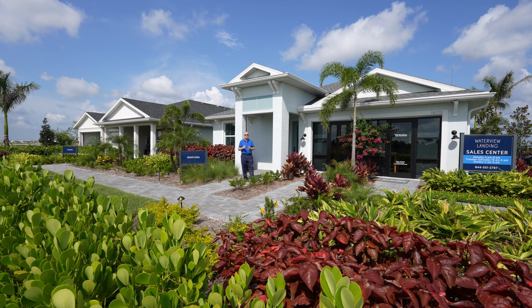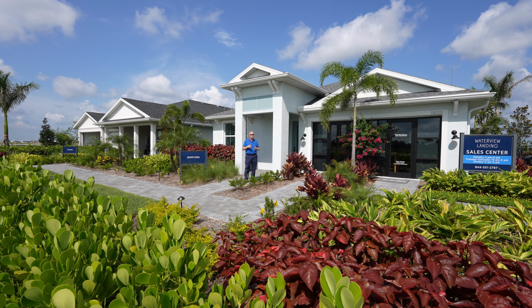Today we're in Babcock Ranch, a master planned community that's about 17,000 acres. We're going to be taking a look at a couple of these gorgeous models behind me that are built by Toll Brothers in a community within Babcock Ranch called Waterview Landing.